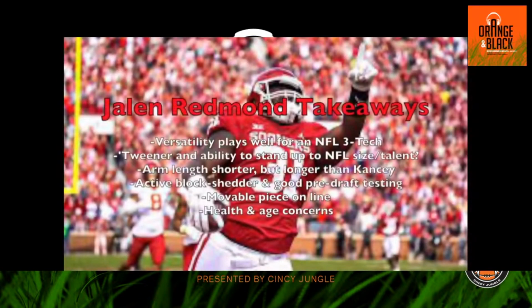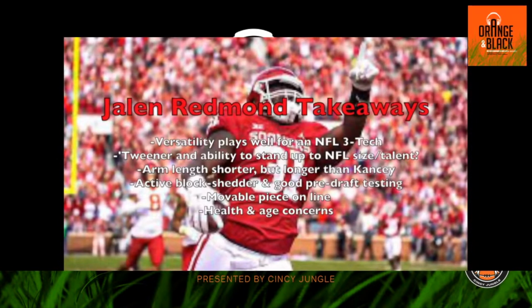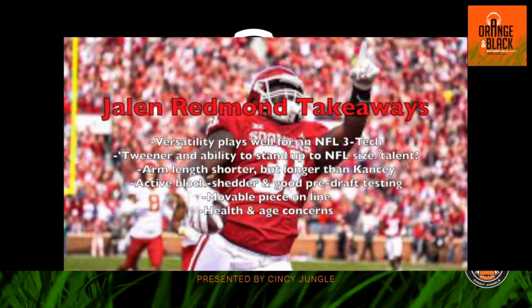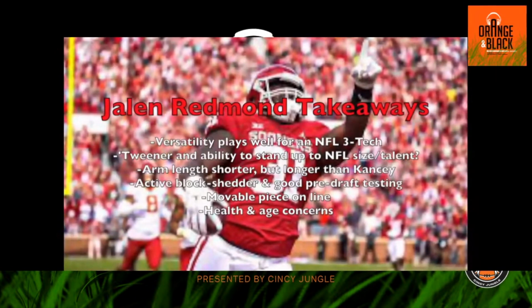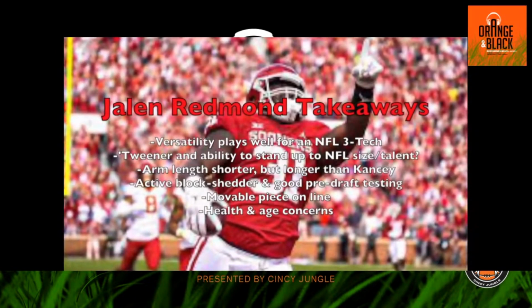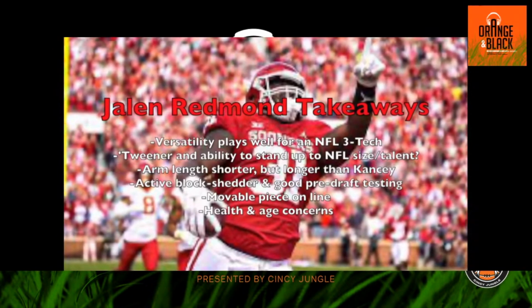Now, why isn't this guy being talked about a lot? We talked about the age, and the reason why I'm going to start kind of down at the bottom of these little hash marks here. Health and age concerns. There were some blood clot issues, I think, early in his career. He took a year off of COVID because of the blood clot stuff, and he just kind of wanted to stay away from football there. So he's kind of a super senior.